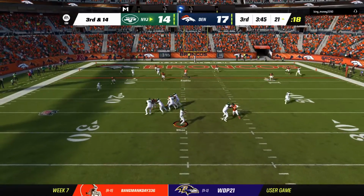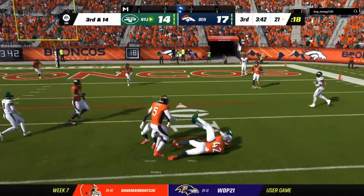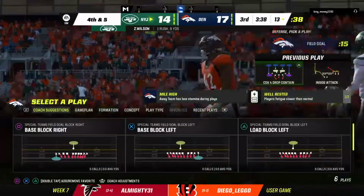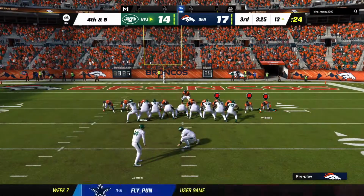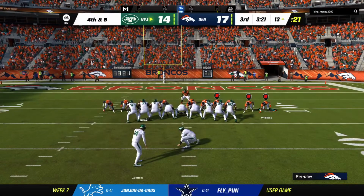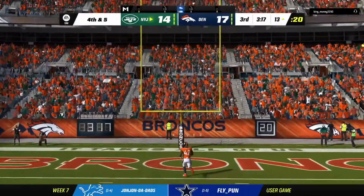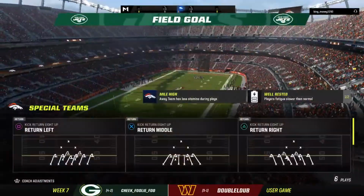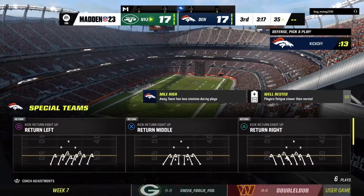3rd and long. It's Wilson. And the tackle made at the 13. He is well short of the first. It'll be a gain of 9, and that'll bring up 4th down. Zuerlein's kick is up and through, and that will tie things at 17 all. So the turnover leads to points as they add 3 there.